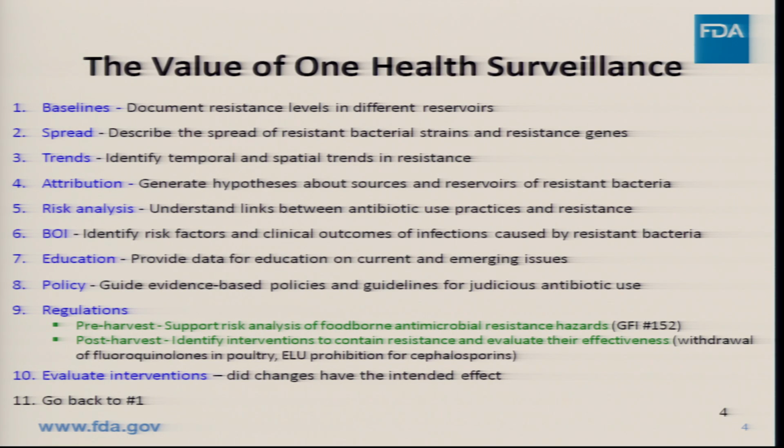A key component that's been brought up already by Dr. Fukuda and others is it gives data to make decisions, to take action, to inform people who are in the best position to act on the data to try to mitigate resistance when unwelcome trends are identified. Obviously, there's an important part to developing policy and having a solid scientific basis for making decisions on judicious use or regulations around permissible uses in egg production.